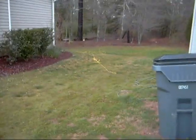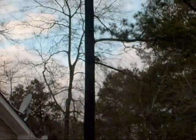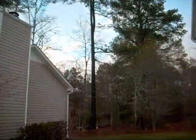Hold on. Just stop. This is what happens when Kitty gets stuck in a tree. She is up in that tree right there on the limb. Dylan, Angie, and this lady have come to watch me get the cat out of the tree.